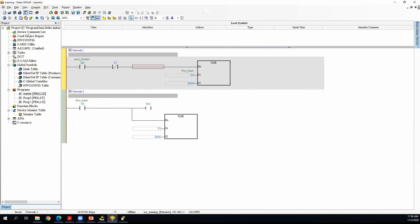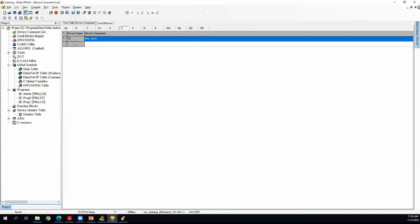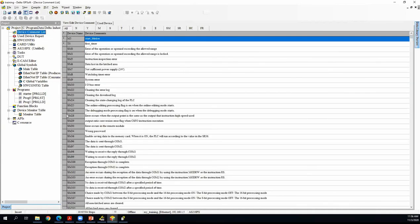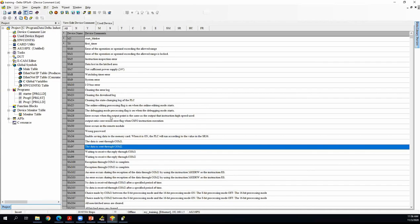And here there is a device command list. Here you can see all the addresses that have a command. So for instance, we use T, right? So when I go here, it says that T0 has a command. So you can see the addresses that have a command. M5 start blinker. So the device command list lists the addresses that have a command.